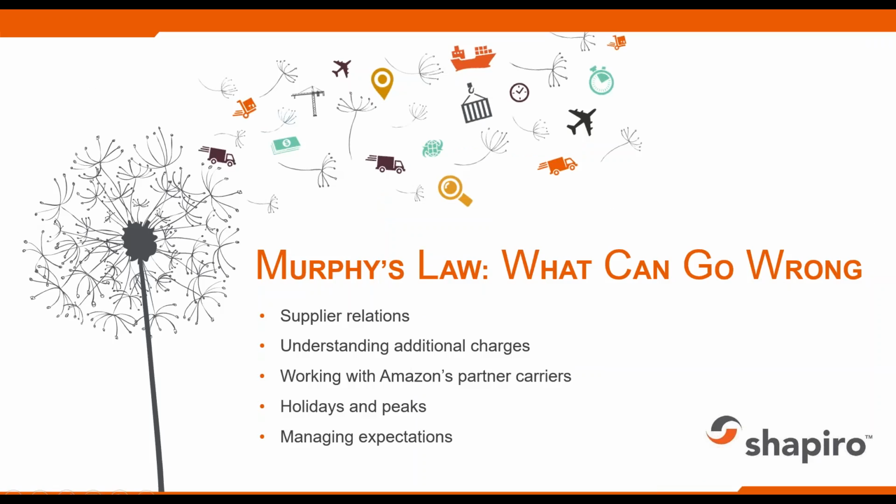So Murphy's Law, what can go wrong? Clearly, there are a lot of contingencies when it comes to importing. We certainly don't want to discourage anyone from importing, but we find it's a much smoother process with new importers when they're educated and aware of how the process works, as it gives them a chance to put together a well thought out plan, leaving much less room for disappointment and frustration.